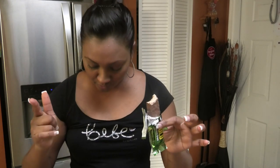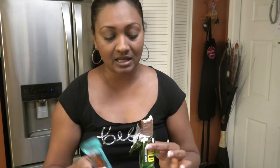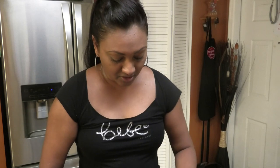This one is coconut flavor. If you guys ever thought, there's one called Bongo, which is this. I think a Tiki is a Bongo that's covered in chocolate. That's what it tastes like to me. So as I have the Bongo in my hand, let me show you guys what it looks like.